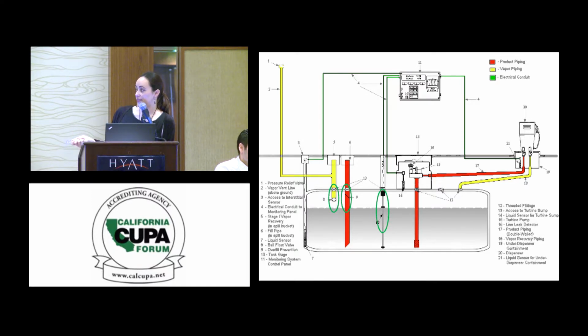So the flapper is inside the fuel riser next to the bulk load, if they happen to be in the same containment, in the same manway here. This is the ATG, and you can also find it in a separate sump, or you can find it within the fill sump. It doesn't matter, as long as they work. Any question? Any other?